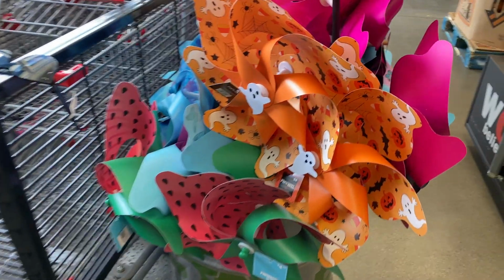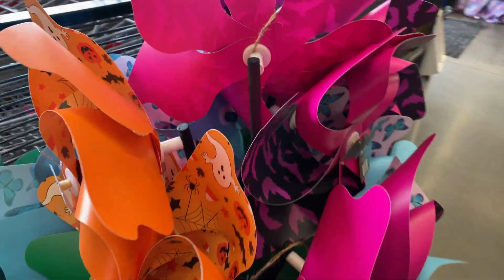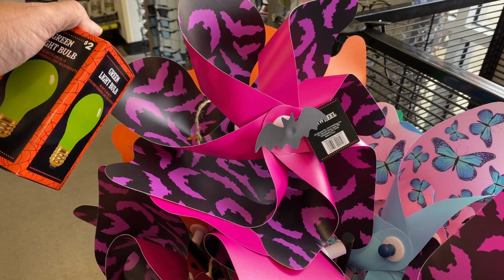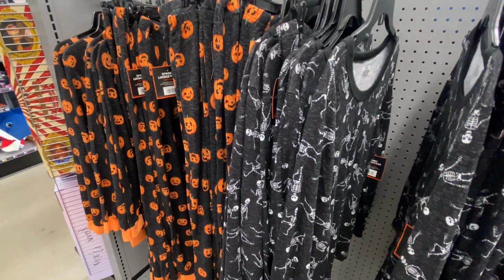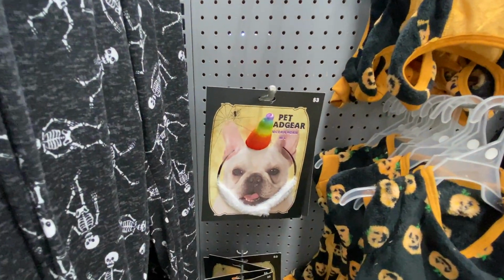Out in your yard, you could stick one of these pinwheels. This one's a ghost, and there is another design over here. Looks like a bat. Whoops, there is my light bulb. If you wanted some pajamas, you've got some tops and bottoms over here. And then you have some outfits for your pets as well.